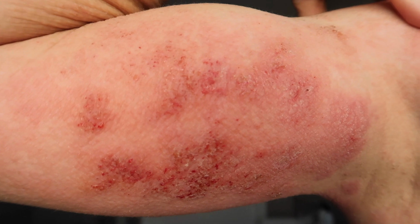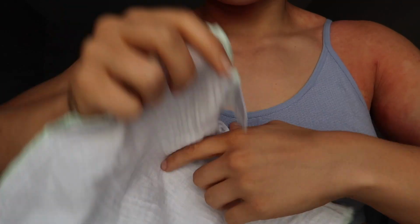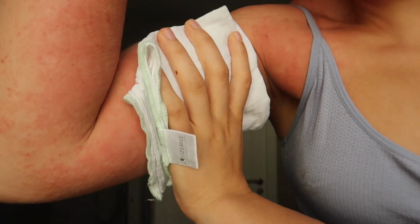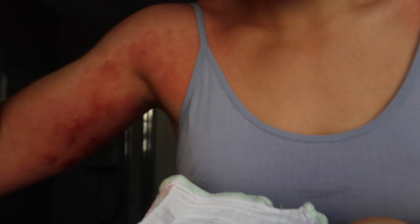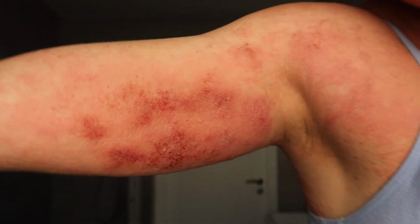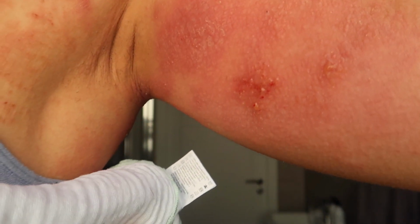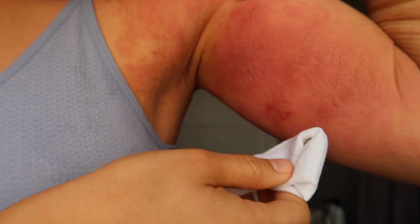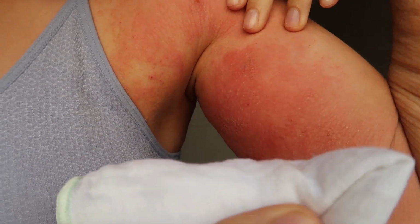My arm's currently bleeding a lot, so I'm just going to take this Lizarol muslin cloth and dab it. Very, very sore. So this has just happened because the skin is so thin, and as soon as you itch it, it just comes off. You can see very, very oozy. So I'm just dabbing dry with this dry Lizarol cloth.